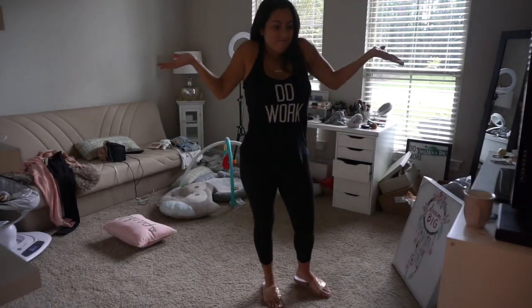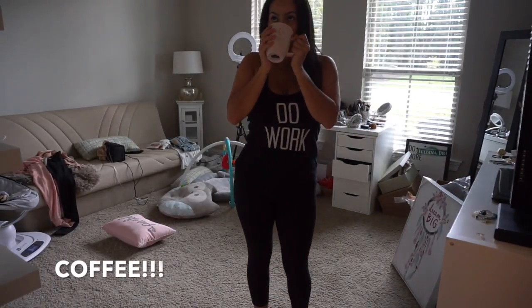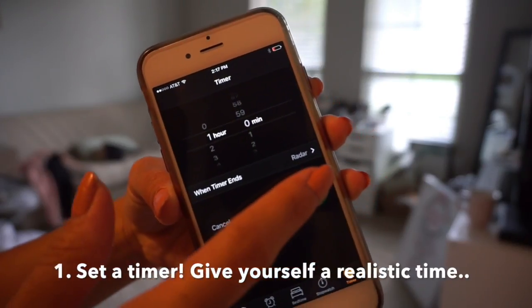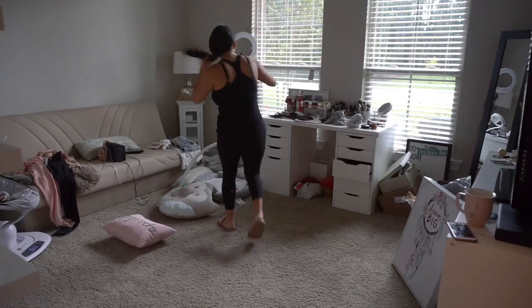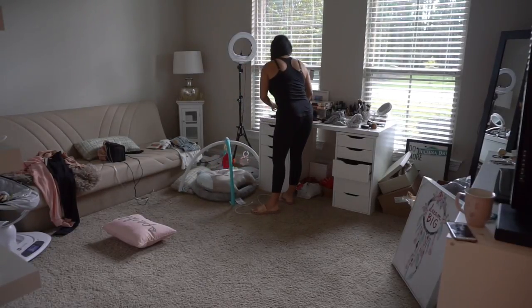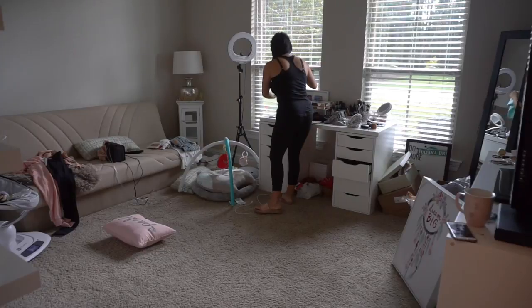First things first, get yourself some coffee just so you have a little extra energy to go. My first tip is set yourself a timer. This is a fun way to keep yourself moving and keep yourself from getting distracted. You want to beat the clock, so you just keep hustling.